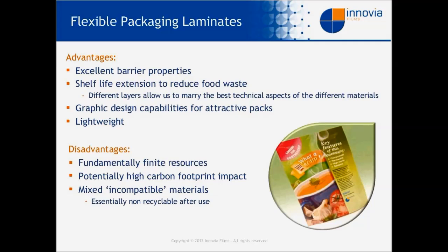So what are the advantages of using a biolaminate solution? Because of the improvements over the last few years in the technical properties, particularly the barrier of these films, it is now possible to achieve essentially conventional protective performance for many products. They offer a level of renewable raw materials, and a lot of the biofilms will have a lower carbon footprint due to the fact that they obviously uptake CO2 during the growing phase, assuming they are derived from biomass. And also they have a wide range of end-of-life options.